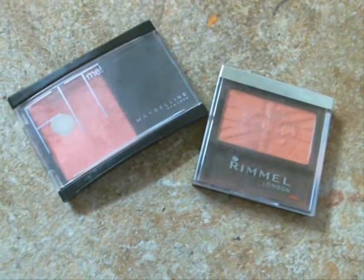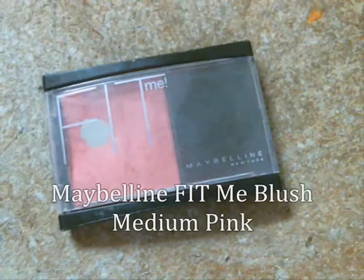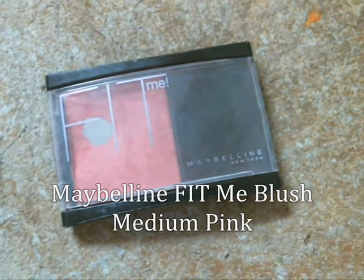So, love it. Next makeup product is blush, and again, I have two favorites. The first one is the Maybelline Fit Me blush, and I have one in the shade medium pink. The reason I love this is because, again, very reasonably priced, and it is super pigmented. Whenever you have makeup that's super pigmented, especially in a powder form, it lasts so much longer. Like, the lifespan of the actual product lasts so much longer because you don't need to use that much.